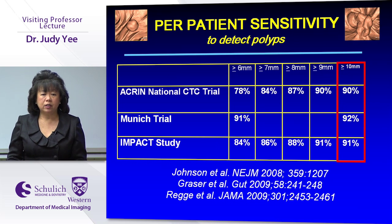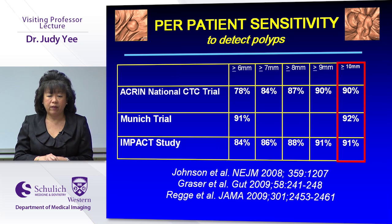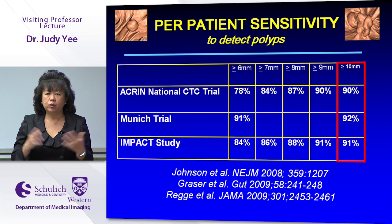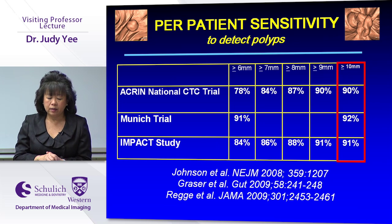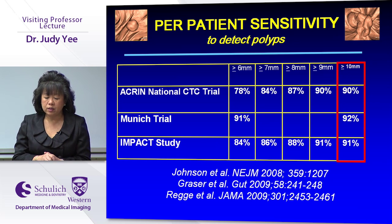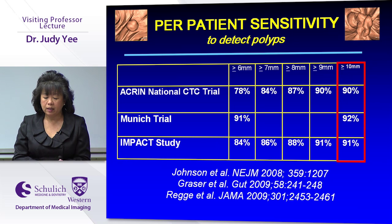Let me shift a little bit. I don't think I need to convince any of you of this, that there are multiple validation trials that have been performed, quite large ones, from multiple authors from different countries that really have shown very similar results, excellent results, I should say. And what I have here is the Akron National CT Colonography trial, the Munich trial, and then the Impact trial out of Italy. And you can see that for the 9 millimeter and 10 millimeter and larger lesions, there's 91% per patient sensitivity to identify the lesions.